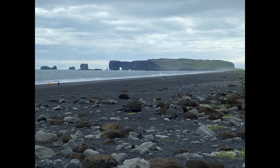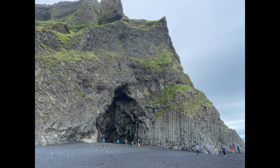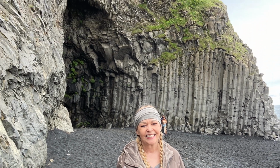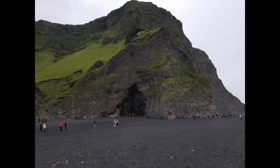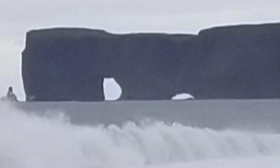The black sand beach made for a beautiful last stop of the day with its stunning columnar basalt and its sneaker waves, which kept us on our toes.